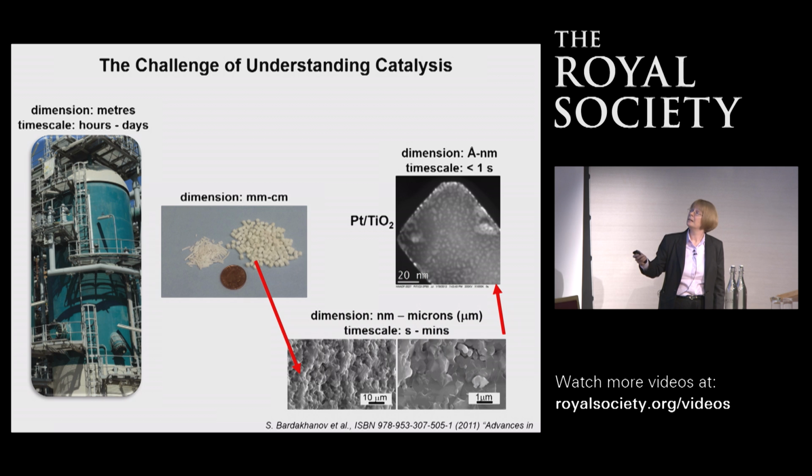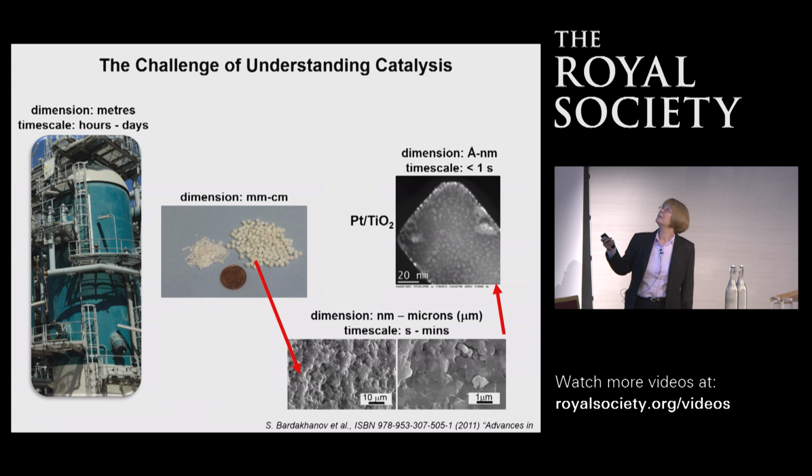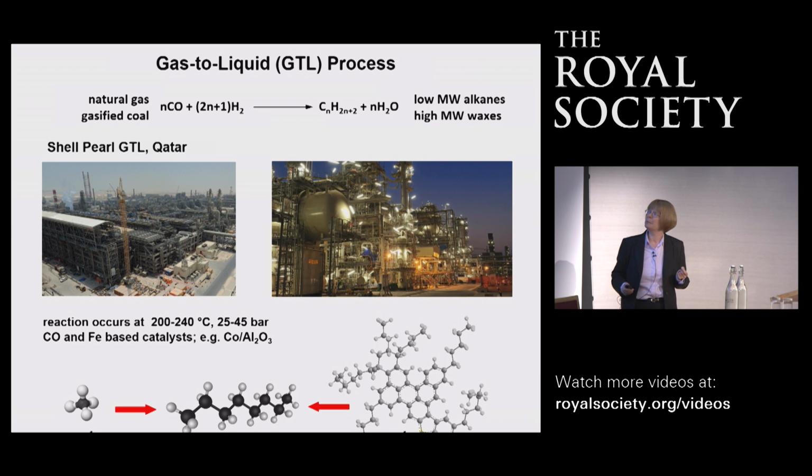And then, inside those channels, you will have active sites for catalysis. So this is a picture of platinum on a titania support. The little crystallites of platinum are shown by the light regions there. And those features could be angstrom to nanometer scale, and the chemical conversions happening at a lot less than second time scale. And what the chemist and the chemical engineer has to put together are all those events happening on different time scales and length scales and optimize that. And of course, that's what we want to be able to do.